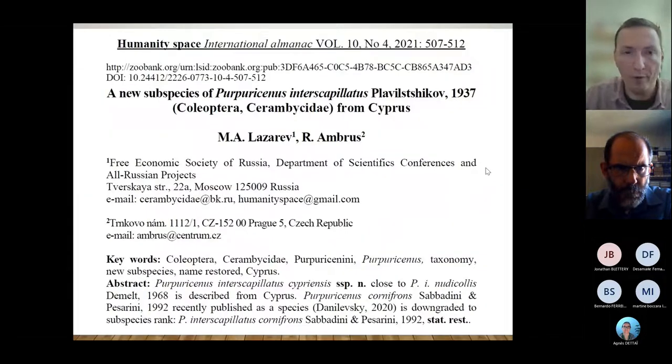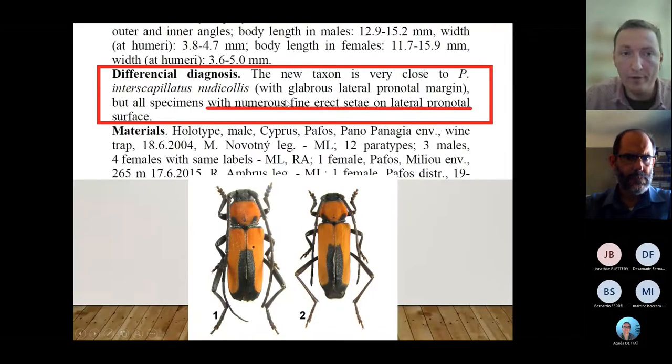This is an example of another subspecies of Purpuricenus interscapillatus, described recently in a journal without revision. As you can see, for the differential diagnosis there is one sentence: that the new subspecies has numerous fine erect setae on the lateral pronotal surface, and this is the only difference. And additionally, the type specimens of Purpuricenus interscapillatus have never been verified.